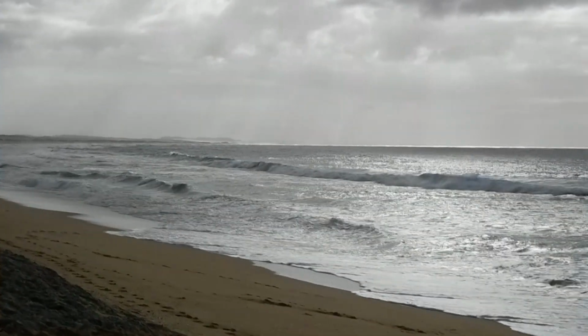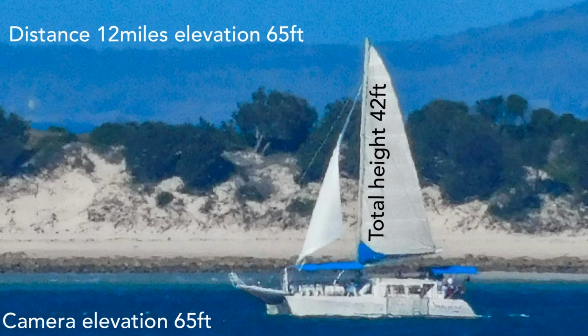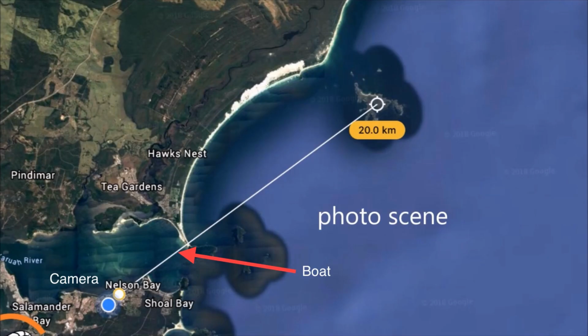The third observation we'll look at is the sailing boat. Personally, I think this is one of the best photos I've taken that shows curvature drop, and it was completely by accident. I was just testing out my new camera. So, first, here's the scene. I've got the camera here. It's at one of my regular spots. It's a small hill near the water at about a 65 feet elevation.